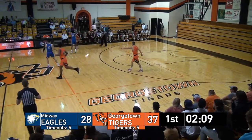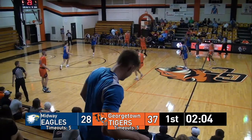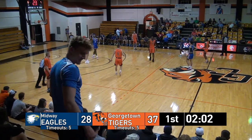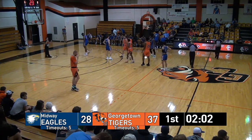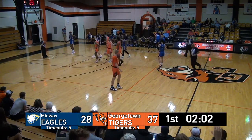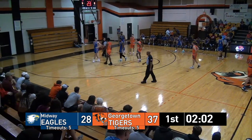Jaquae Wales brings it down the floor. And foul. Foul on number 14, Donovan Morris. And Jaquae Wales will shoot one free throw with a chance for a second.